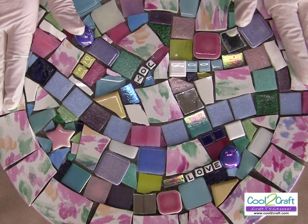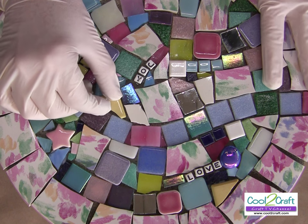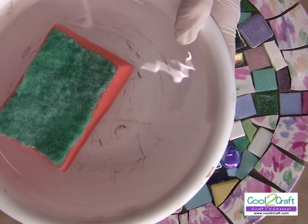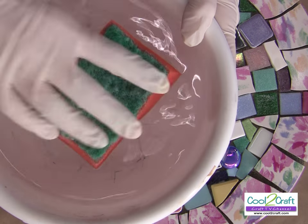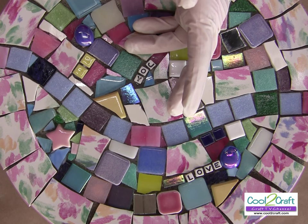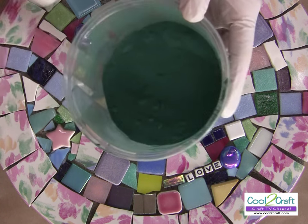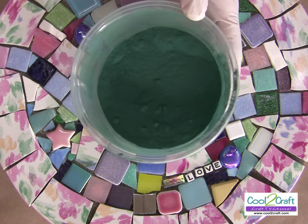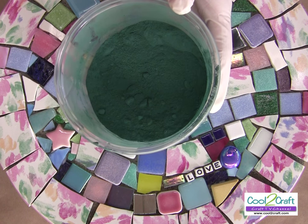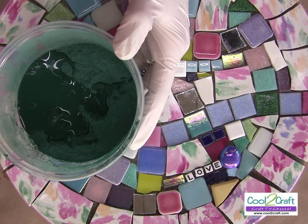I've glued all my pieces on, and it only took about an hour, hour and a half to dry. You want them where your pieces don't move, and then you can grout. What you're going to need for grouting is a bowl with water and a sponge, just a soft sponge, some cotton swabs, some paper towels, and I have my grout ready to mix. I always keep out a little bit because sometimes I put too much water in it, and that allows me some to play with so that I can get the perfect texture.